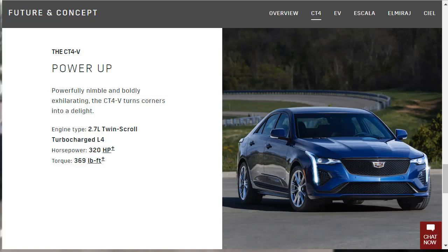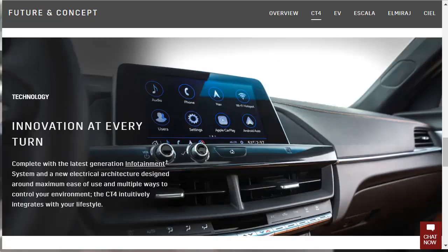Rear drive V models come standard with the magnetic dampers, and the V also has a limited slip differential, 18-inch wheels and summer performance tires, and a few interior tweaks. Cadillac hasn't released option pricing yet, but the company will roll out a full online configurator sometime soon before the CT4 starts arriving at dealerships in early 2020.